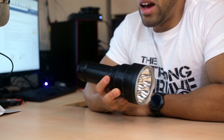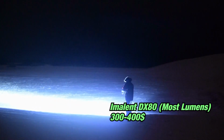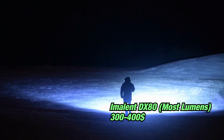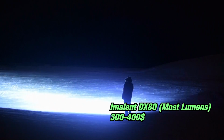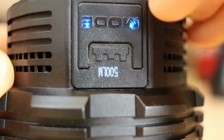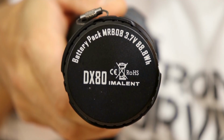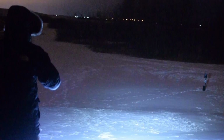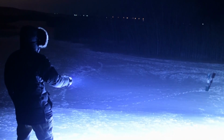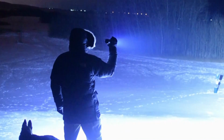Now the most powerful flashlight of 2017 was the Imalent DX80. This flashlight puts out a whopping 32,000 lumens of light and far and away has one of the best LED interfaces on the market, which shows you how much power is left in the battery and how many lumens are currently being put out. This light comes with a proprietary high-efficiency battery pack. Not quite as smart as the Olight X7R Marauder, but 3 times as powerful in terms of its lumen output.